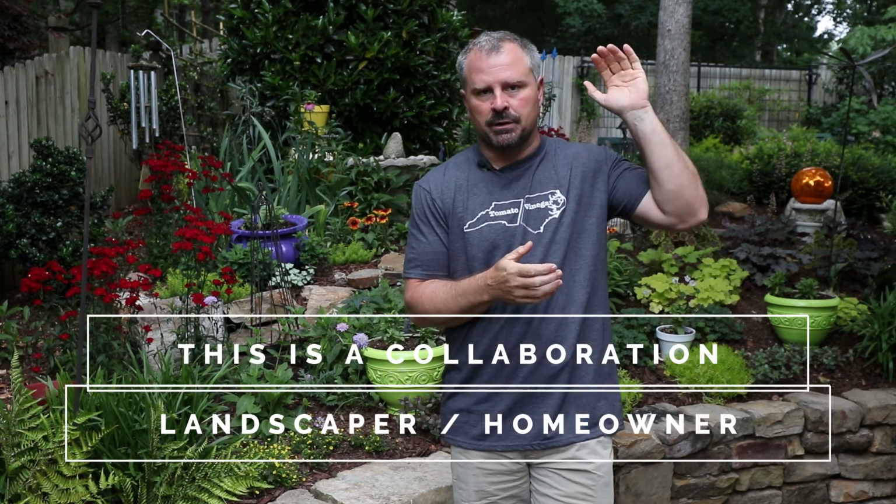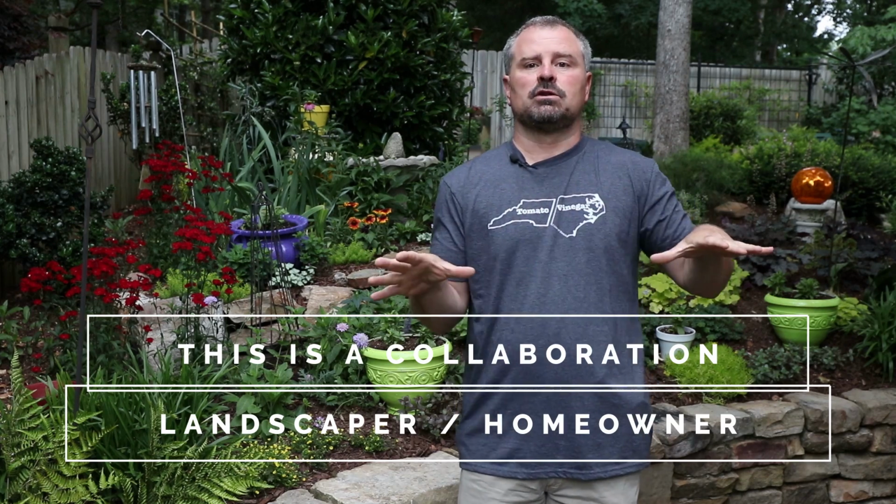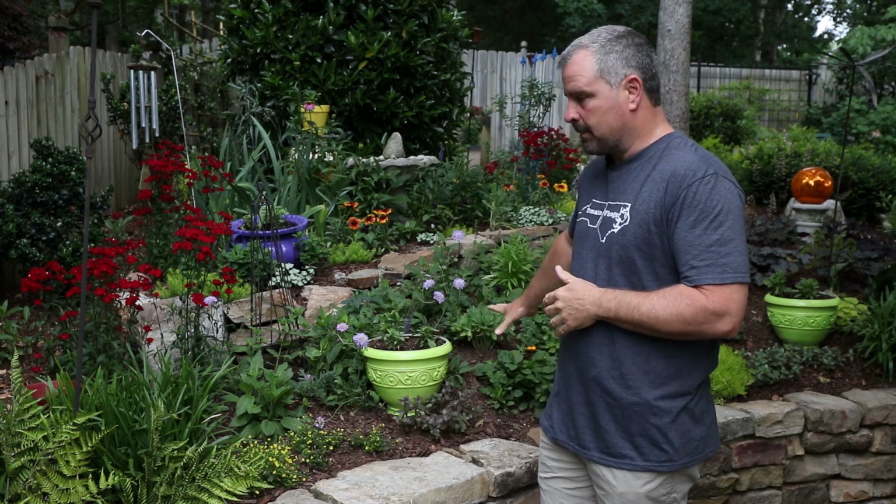This place is really stunningly beautiful and super, super detailed. I'm going to start down at the street. There's very little lawn here, just a little strip that's along the road. The rest of it is tiered with stone walls throughout and just super, super detailed. I really think you guys will like this.